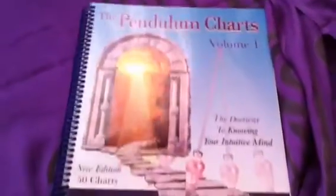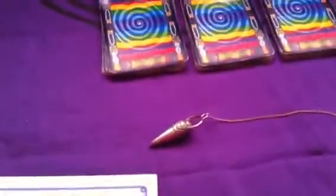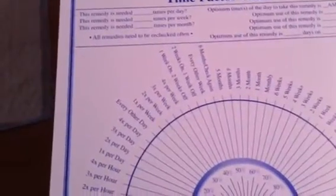Another book that I'd like to show you is this one, which is really interesting. It's the Pendulum Charts by Dale W. Olson. And it's got a list of all the charts at the back, so you can't see it so well here, but for example, you've got a master chart, you've got one that shows you time, and then the yes and no percentages. So I'll just show you the one on time quickly, which is on page 4. That's what that one looks like.